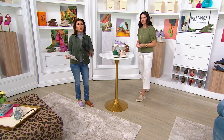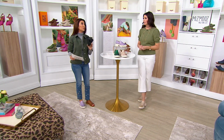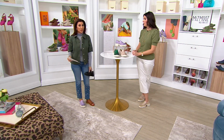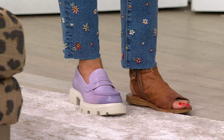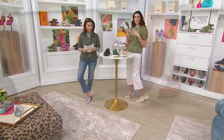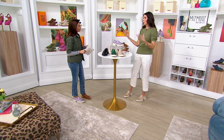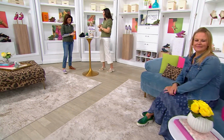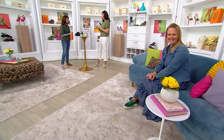Never ever would I one-handed throw up and down a loafer shoe because it would be heavy. I'd be afraid if I dropped it, I'm going to squish my toes. This is like nothing. It's awesome. That's the beauty of it. First of all, the lug outsole is so huge right now in so many different styles, but particularly in the loafer. It is not going anywhere. It is a mainstay. It is a must-have.